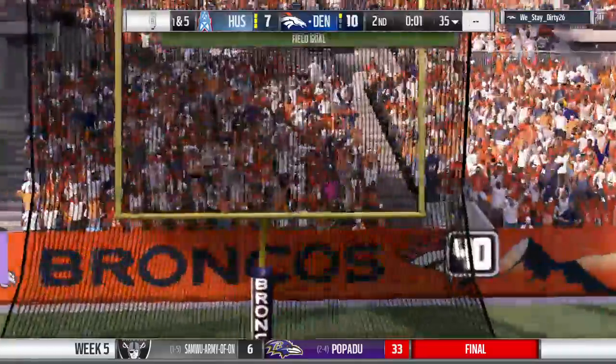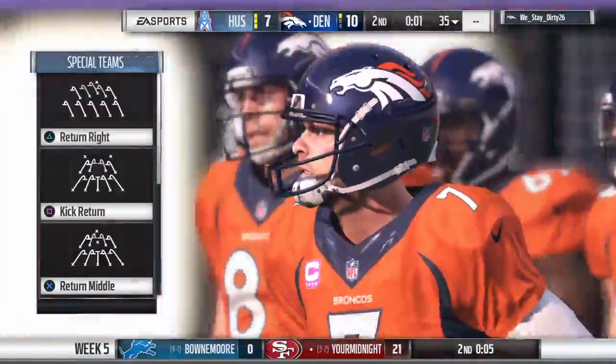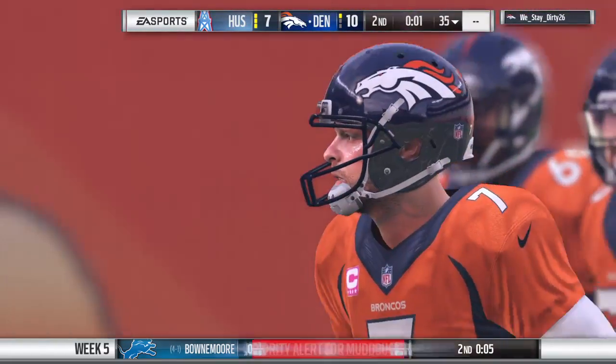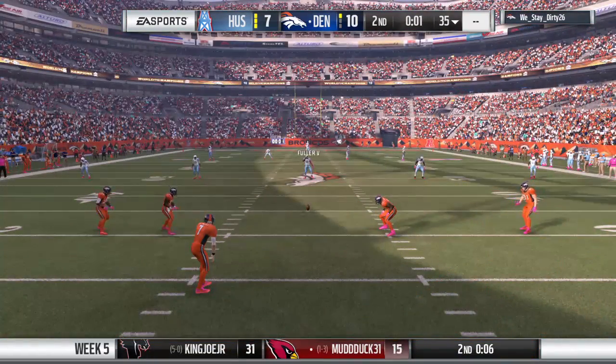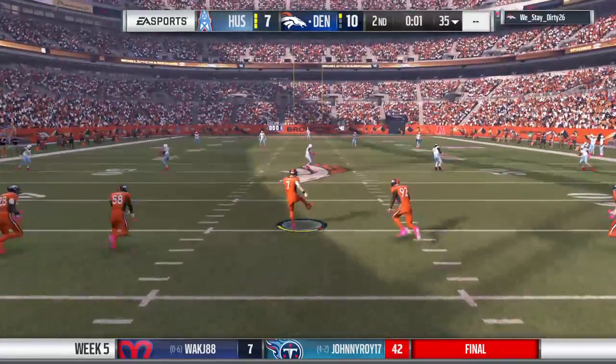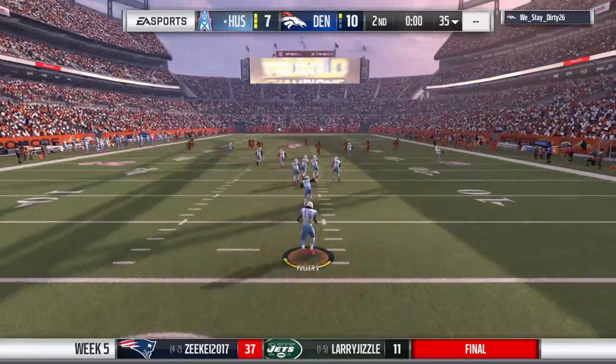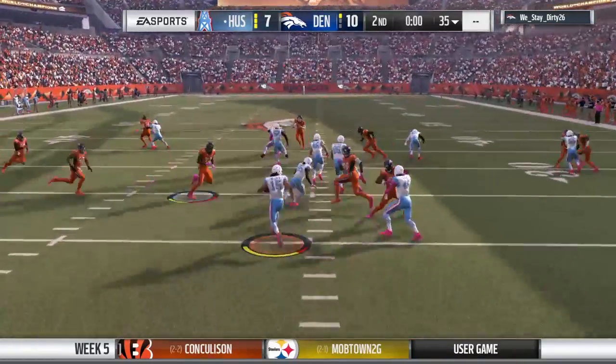And Catanzaro's kick is right through. And they take the lead here now at 10-7. So they get the field goal here at the end of the second quarter and take the lead into the lockers. And isn't that what every team wants to do? Right at the end of the half, put points on the board, and go into the locker room feeling a lot better about themselves. This fielded at the 2.